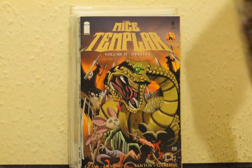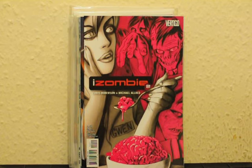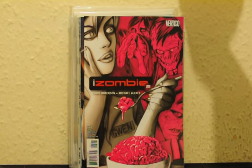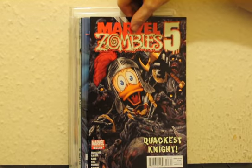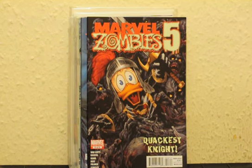Fantastic series, iZombie, number 2. And here you go. This is the comic book adaptation of Do Androids Dream of Electric Sheep. This is cover B of number 12. Here you go. Marvel Zombies 5, and yep, way before this one came out, they were definitely flogging a dead horse. I'm sorry, but they were.